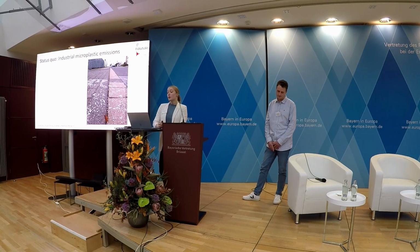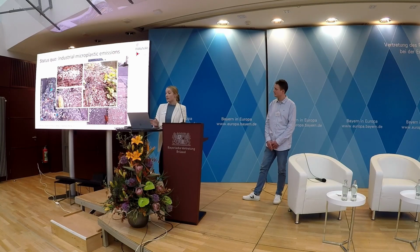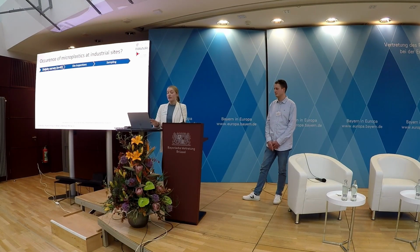As we started, you could find these pellets outside of producing facilities, as this picture shows. You could find them in the inlet of wastewater treatment plants and also in the environment, on riversides and so on. Because of this specific shape, you could tell, okay, this must have come from the production chain of plastic products. So then we asked ourselves, where do microplastics occur at industrial sites?